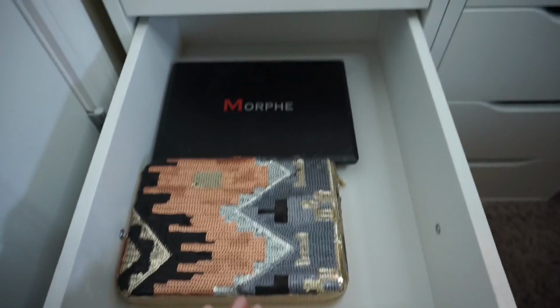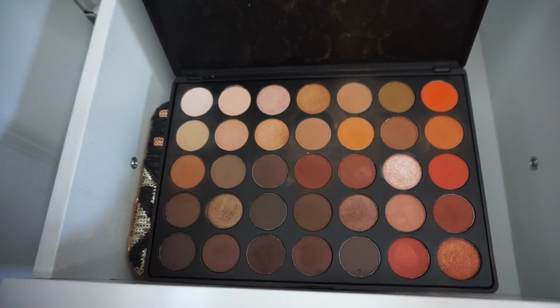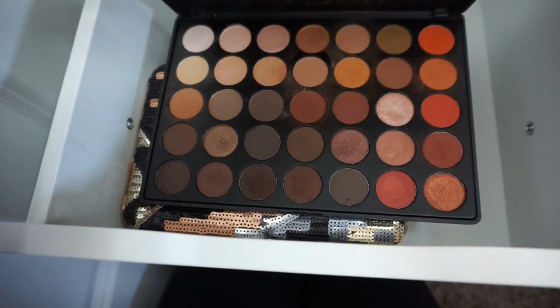This right here is kind of an empty drawer. First, I have my Morphe 350 palette. This has to fit in one of the big drawers. It is one of my favorite palettes of all time. I use it a lot.